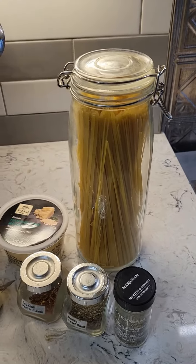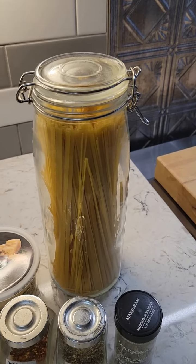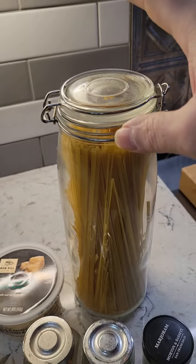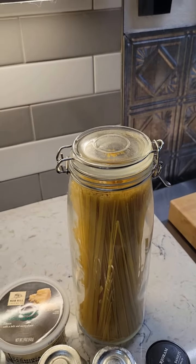And in the back, hiding here, is my overflow jar of long pasta. This is probably a combination of fettuccine, linguine, and spaghetti, because it's only Robin and I here at the house. We don't eat full boxes of long pasta, so they get dumped in there. Like meals today, I use it.